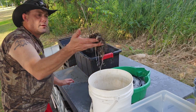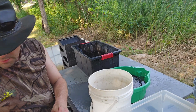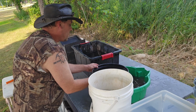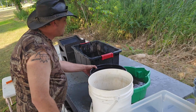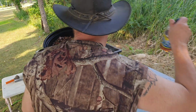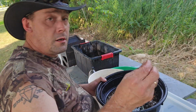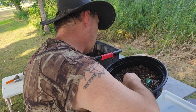Pretty good at getting all the roots. Carefully examine them. There we go. Looking pretty good there. Got a whole lot of sandstone in there, guys. Let's get this all set up over here. There we go. Decent ones. I like that.